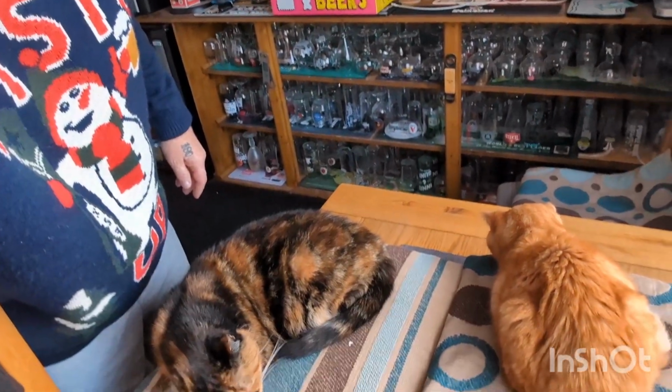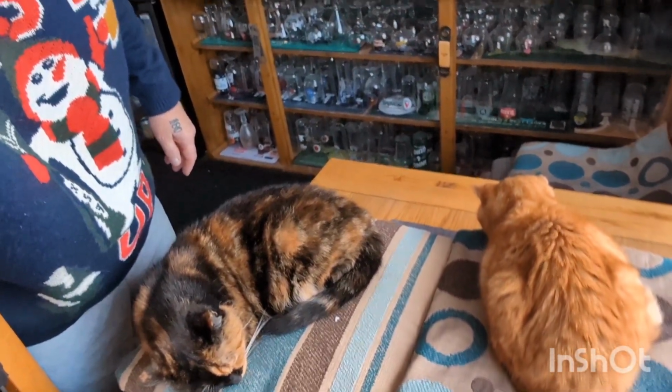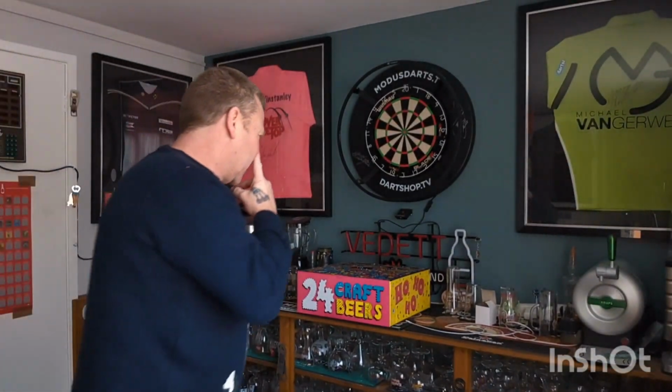Just quickly before we get started, there's the Christmas attire today, but I've also got a couple of little helpers in the room. If I can just tilt the camera, I've got some company today. The two cats are having a bit of a sleep on the cushions, so hopefully they're not going to get up and get in the way. I can't imagine it, they're having a good snooze.